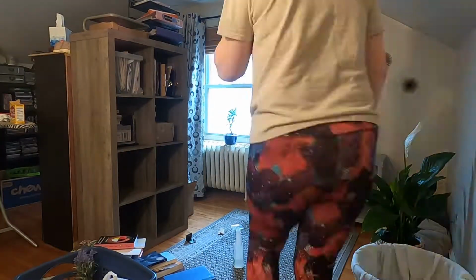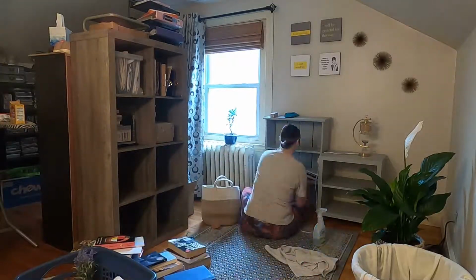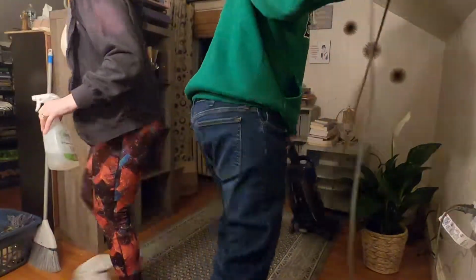And now we're going to clean up a little bit, wipe everything down. I always love to wipe everything down before putting new stuff on it. And again, my husband always helping out. He's vacuuming up for me.